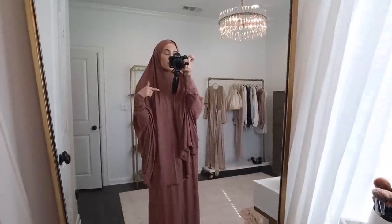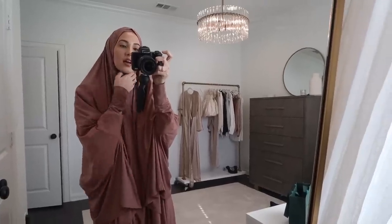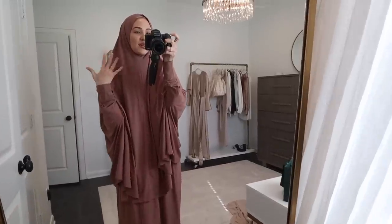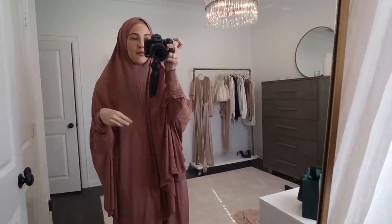The last thing I wanted to share is a home prayer outfit that I'm loving. This brand is called Behind the Veil, and first of all, if you guys are confused about what kind of an outfit this is, it's not an outfit. It's just something you can throw on when you're home and you're not wearing hijab to quickly cover up and pray.